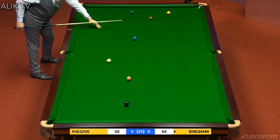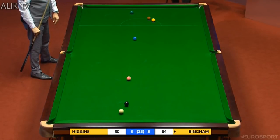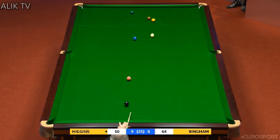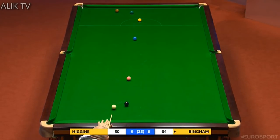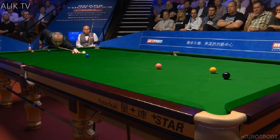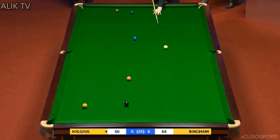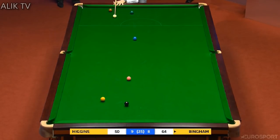That was the choice, trying to get in behind the black. He's running on though a little bit too far. Well, he just missed the green, which wasn't a bad idea, to the far left corner. Missing it, he's got a good chance of a good result here, should the yellow go in.